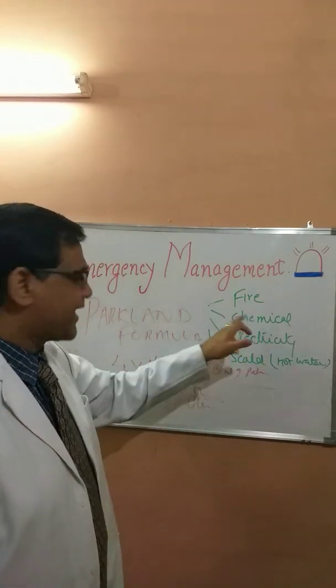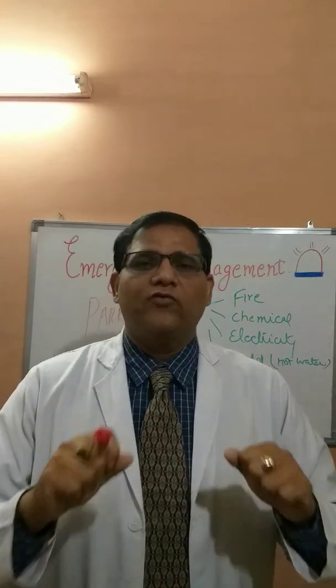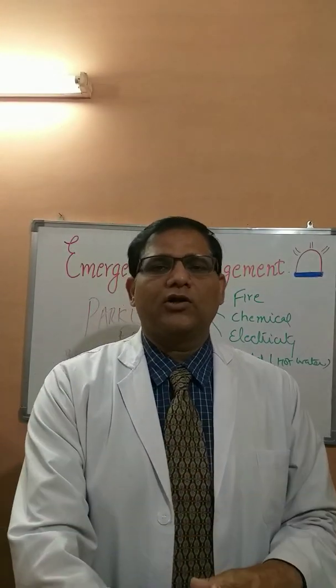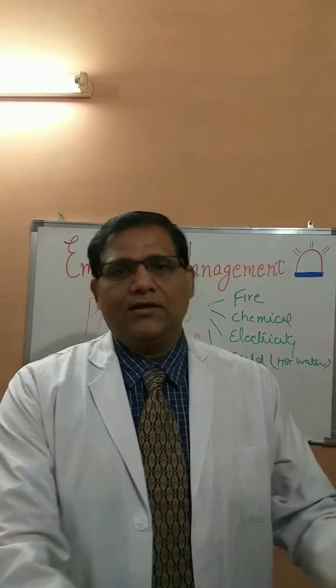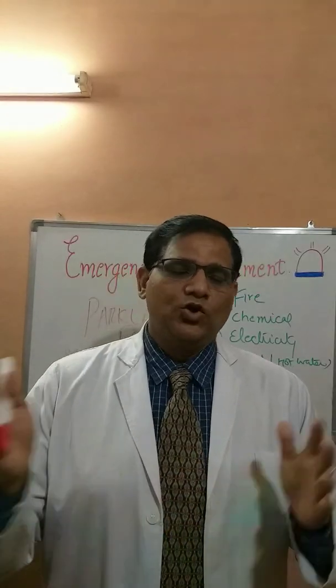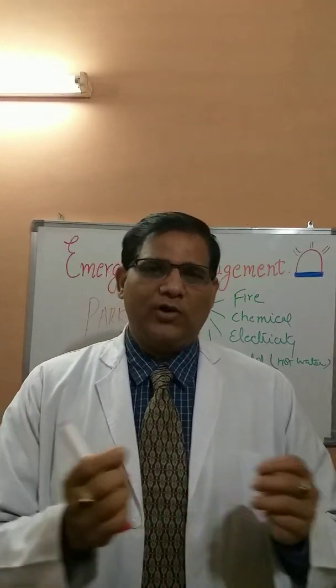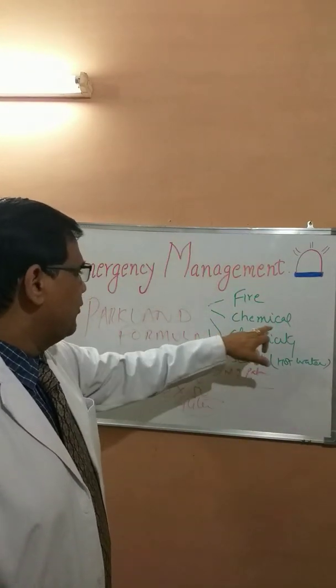Then for the chemical burn, sometimes the patients are exposed to a chemical. The body has to be washed very properly, so that whatever residual chemical is there has to be removed from the body. If it is an acid, you take some basic agent to neutralize it. If it is a base, you add some acidic agent to neutralize it. So that is specific about the chemical burn.